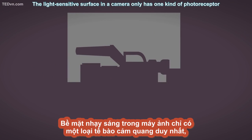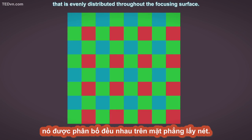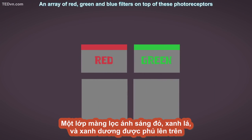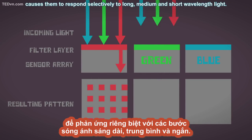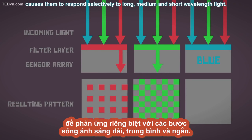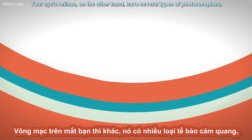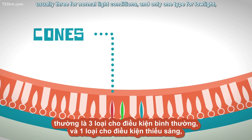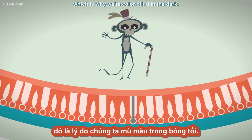The light-sensitive surface in a camera only has one kind of photoreceptor that is evenly distributed throughout the focusing surface. An array of red, green, and blue filters on top of these photoreceptors causes them to respond selectively to long, medium, and short wavelength light. Your eye's retinas, on the other hand, have several types of photoreceptors, usually 3 for normal light conditions, and only 1 type for low light, which is why we're colorblind in the dark.